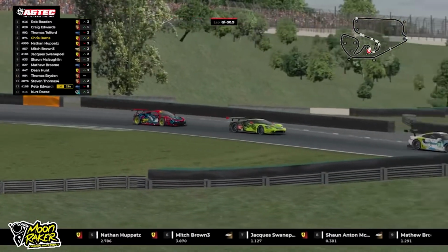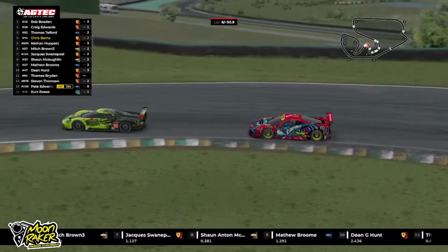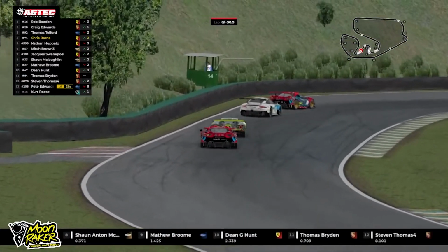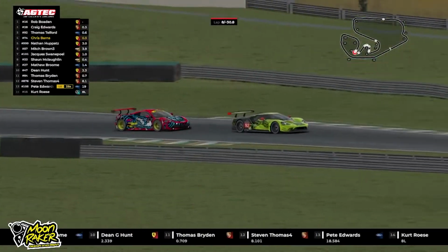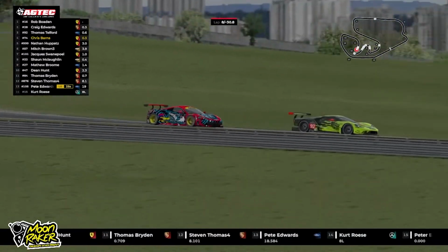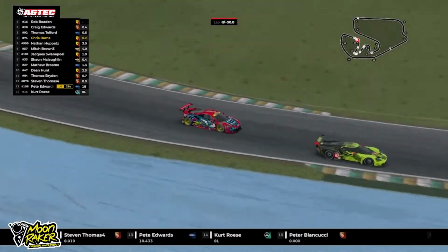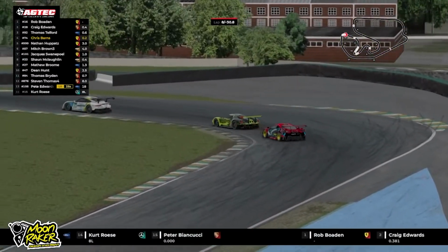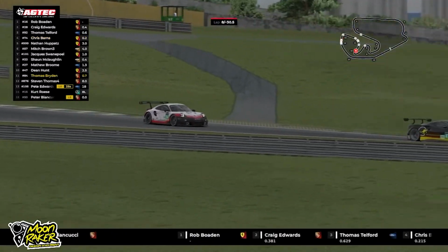Chris Barnes, fantastic job at P4 here. Using the Ferrari to his advantage here. Great track for the Ferrari. It's got quick changes. Really handles the quick direction changes though.